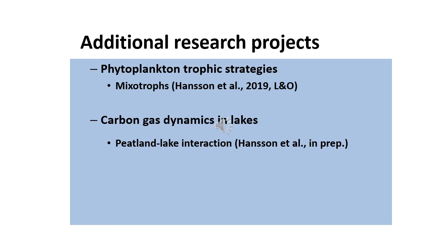The third study of my PhD includes a look at the peatland-lake interactions with regards to methane dynamics and emissions, where we investigated the potential of peatland-fueled lakes as an alternative pathway for methane to escape from the deeper confines of peatland ecosystems.